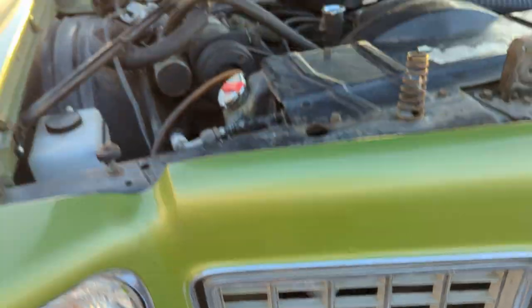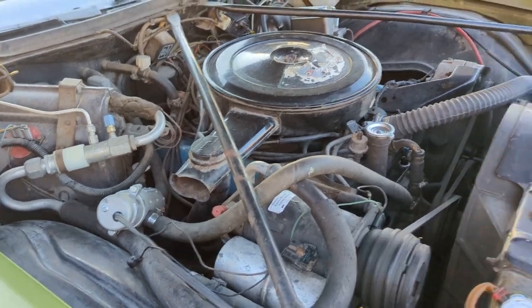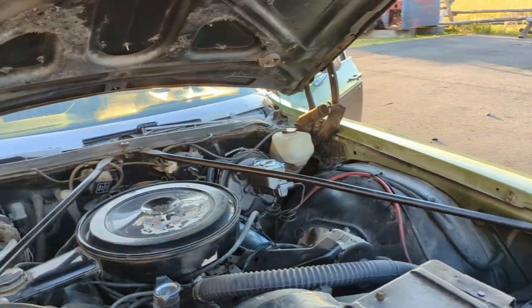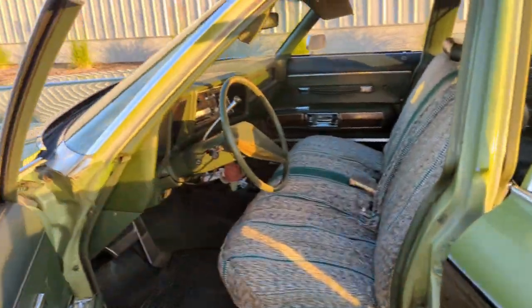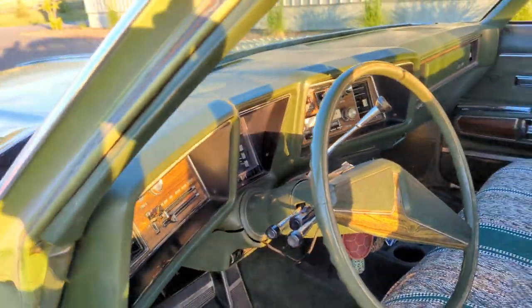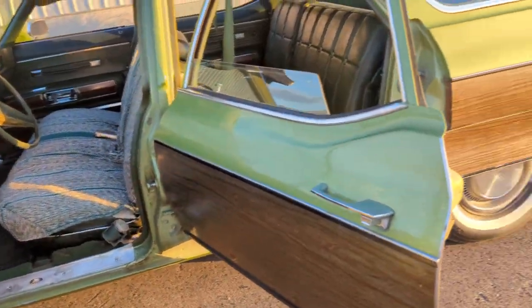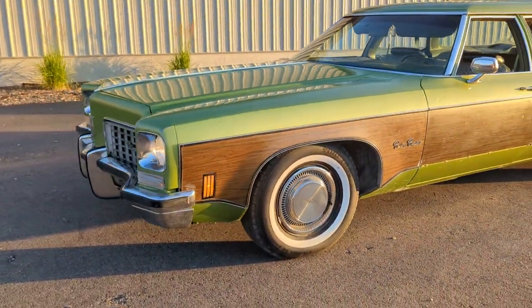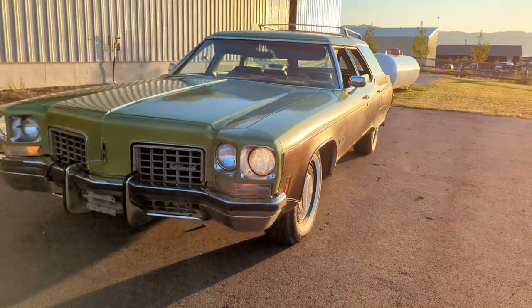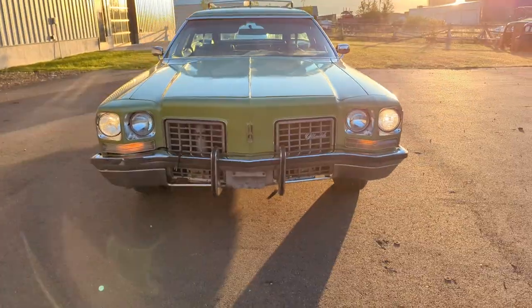They added the auxiliary block heater here. Probably put some new door strikers on there when I get the new door seal, so you get that nice seal. Seat belts are fried. Oh man, she sure is pretty.